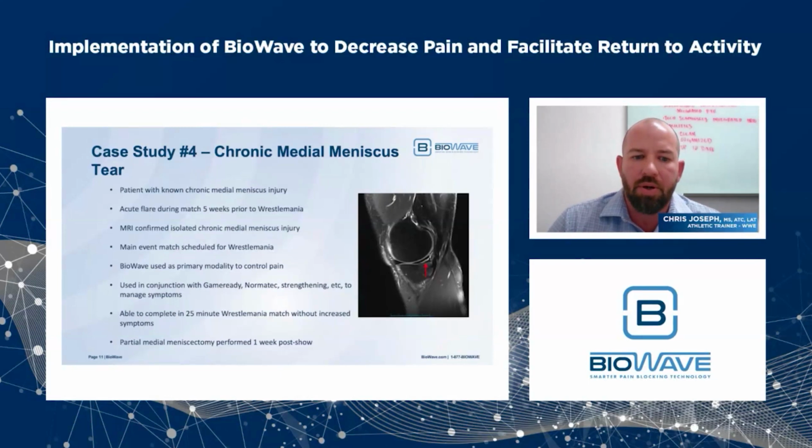He ended up having a partial medial meniscectomy about a week post-show, which was something that was planned prior to this flare, but I think the BioWave was really essential in trying to help us get there. Another case that I actually just used the BioWave on prior to getting onto this webinar today, have an individual with some pretty significant cervical facet dysfunction.